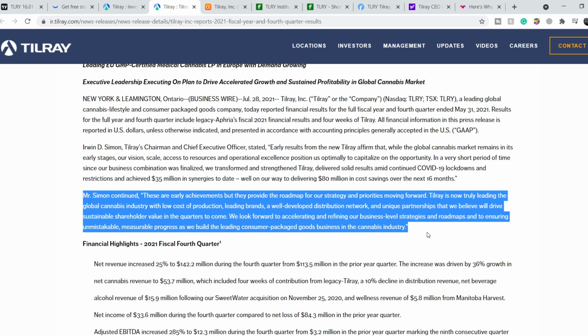Tilray is now truly leading the global cannabis industry with low cost of production, leading brands, a well-developed distribution network, and unique partnerships that we believe will drive sustainable shareholder value in the quarters to come. We look forward to accelerating and refining our business level strategies and roadmaps, and to ensuring unmistakable measurable progress as we build the leading consumer packaged goods business in the cannabis industry.